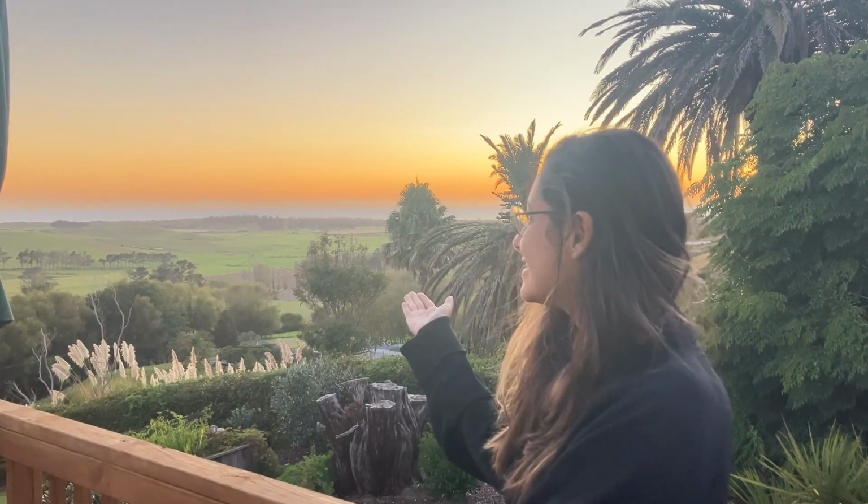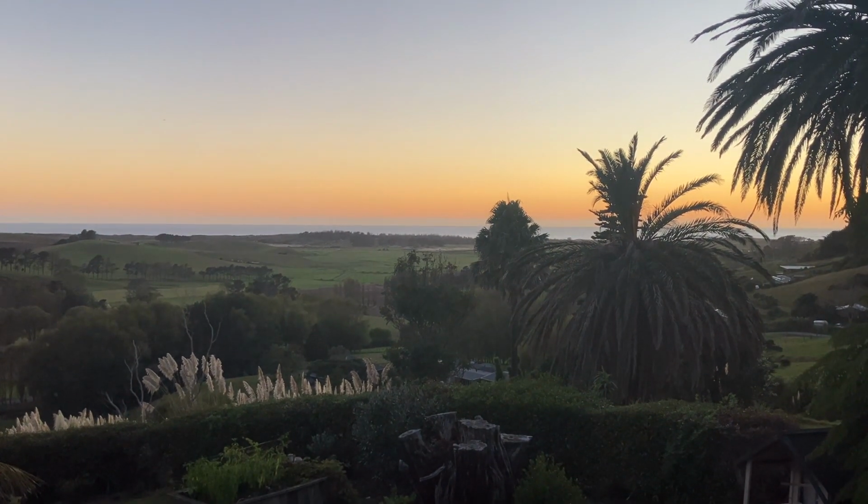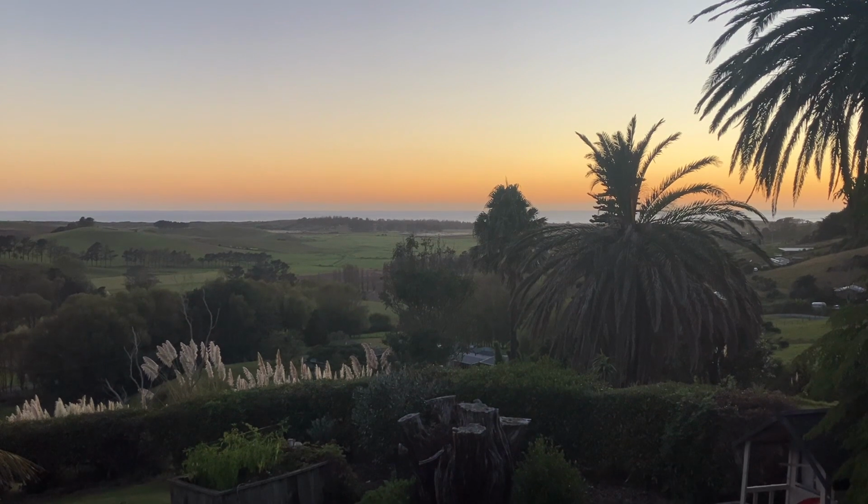It's about 10 Celsius to 20 Celsius, I would say. That's the range, and in the early mornings it's pretty cold. But it's worth it because look at what you get to see. This is the country. It's so beautiful. So peaceful.